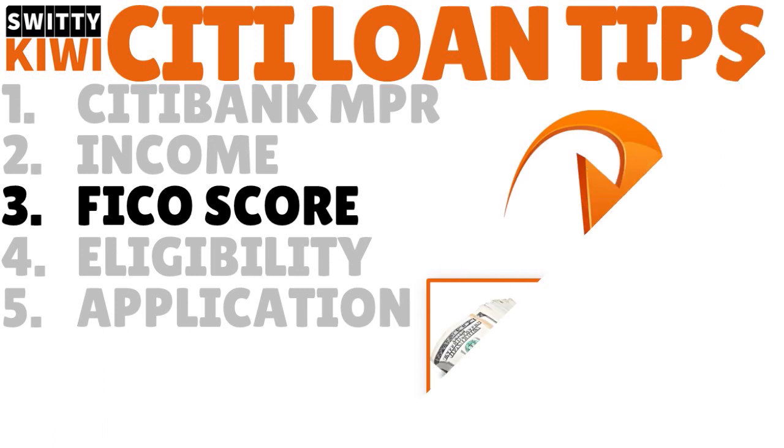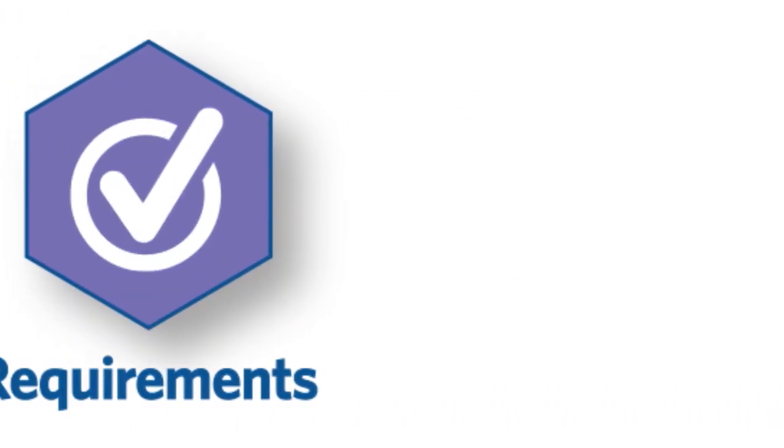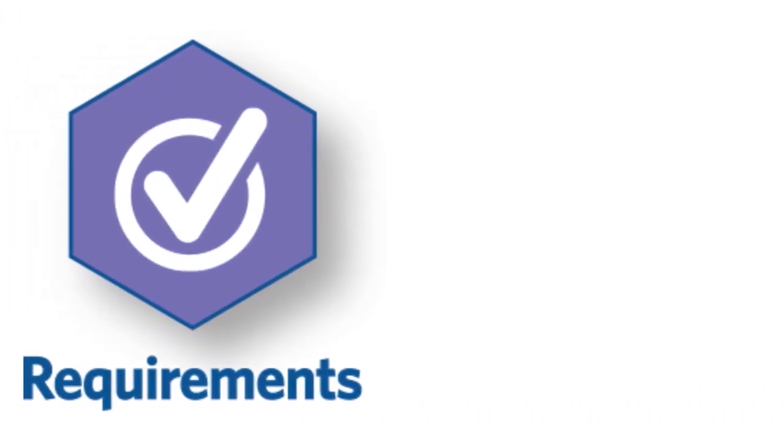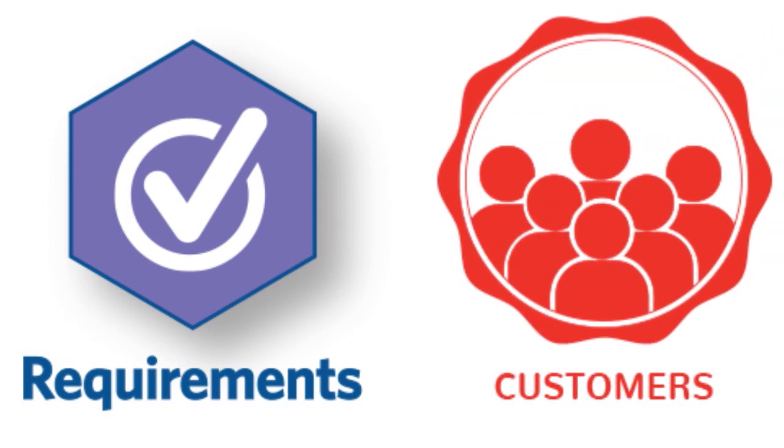The third hack I want to talk to you about when it comes to Citibank personal loans and lines of credit is your FICO score. Obviously, Citibank does not have an official FICO score requirement, but based on our research, and the fact that we ourselves are Citibank customers, the minimum we have seen is 600. If you have 600, that's kind of cool, but 680 is the sweet spot. 680 to 750, that's the sweet spot.